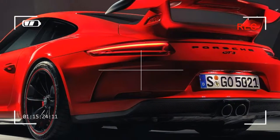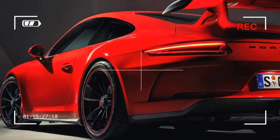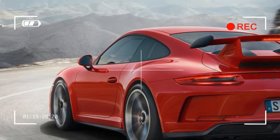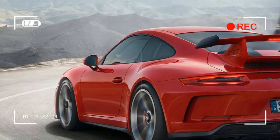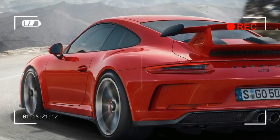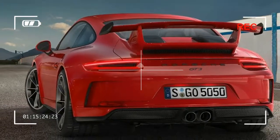GT, the two-seater weighs in at 1,430 kg with a full fuel tank and can accelerate from 0 to 100 km per hour in 3.4 seconds. It boasts a top speed of 318 km per hour.